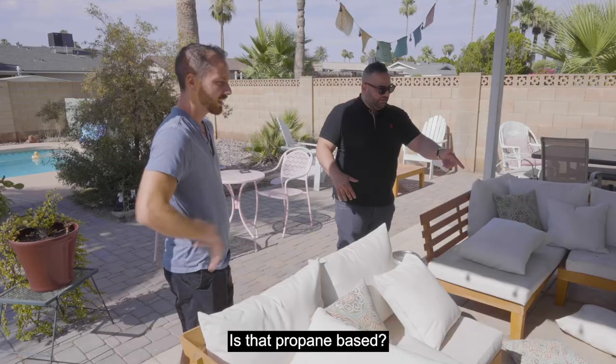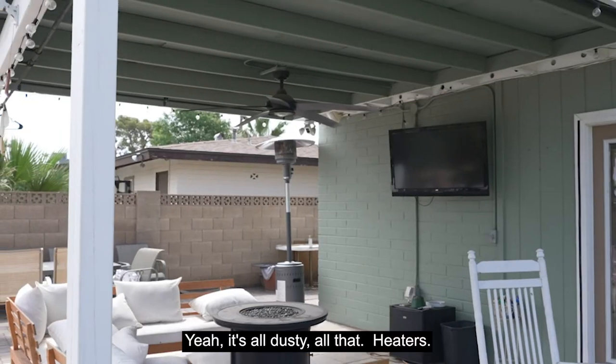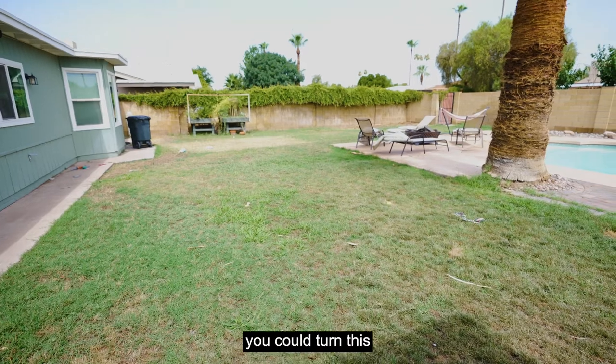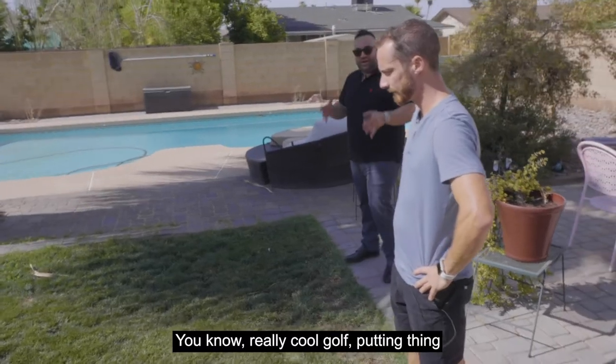Is that propane-based? It's propane, yep. I would clean this up a little bit. It's all dusty. Those are perfect for the winter. You've got a lot of beautiful grass here. Now, to save money, you could turn this into a big turf area and a really cool golf putting green.